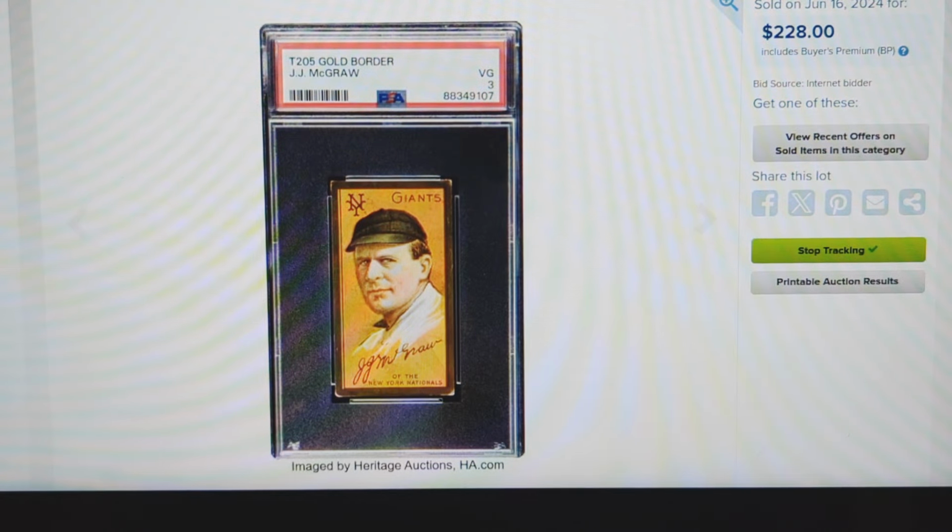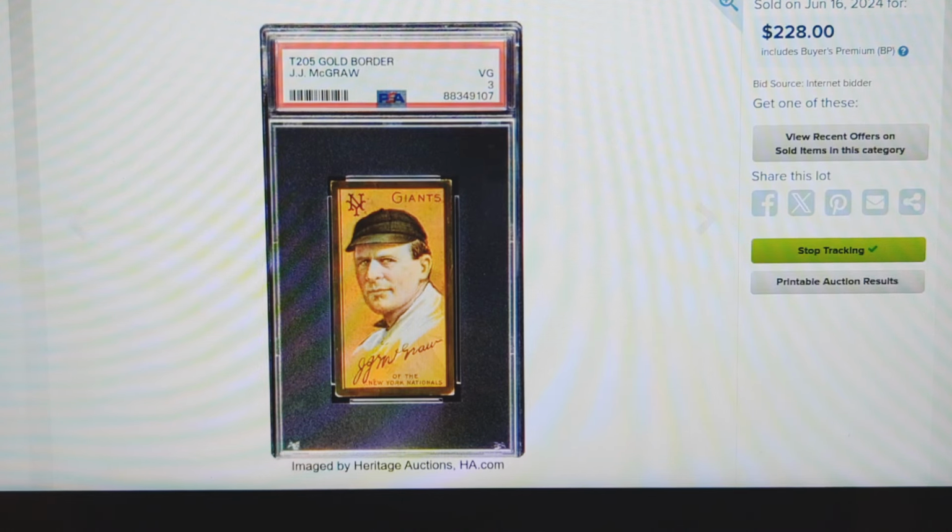Another card I was tracking, this is a card I recently picked up earlier this year and had slabbed with SGC, graded a 3. This one's a PSA 3. It's a Piedmont back. As you can see up, well, actually, I'll scroll down a little bit.